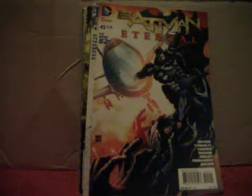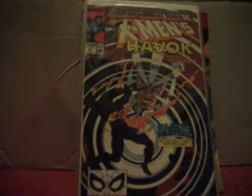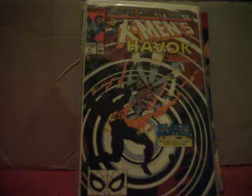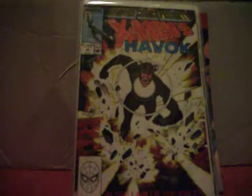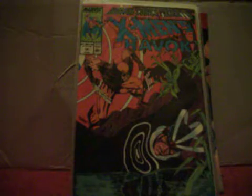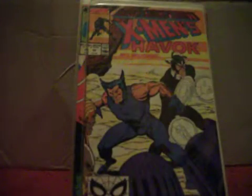Picked up Marvel Comics Presents from 27 with Havoc and the Black Panther backup story. Number 28. Number 29 with Havoc and Wolverine. Number 30.